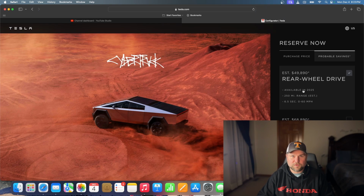So if you're going to get a rear wheel drive model next year, you're going to be paying $49,890 as of today. It's going to be available in 2025. It does drop your range down to 250 miles, and you only get 7,500 pounds of tow rating. It's still pretty fast, 0 to 60, but not as fast as the other models.